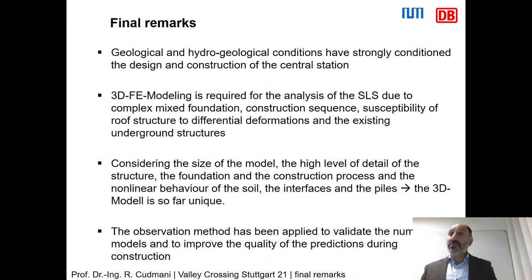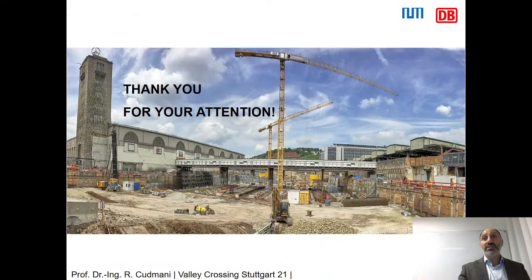Considering the size of the model, the high level of detail of the structures, the foundation and the construction process, and the nonlinear behavior of soil, interface, and piles, we conclude that the 3D model is so far unique. The observational method has been applied to validate the numerical models and to improve the quality of the prediction during construction. This is a process which is ongoing.